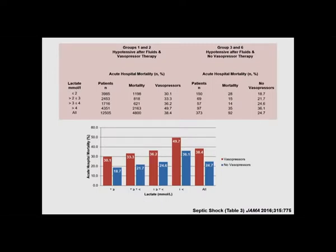That when the other conditions are the same, meaning the use of fluid administration, and whether or not the patient remains hypotensive after the fluid, for the same level of lactate, if the patient was on a vasopressor, for the entire group, mortality was worse. Now, I'm not saying that this is cause and effect, but I think this data should give us some pause and ask the question as to whether or not we have to use vasopressor to the level that we use.